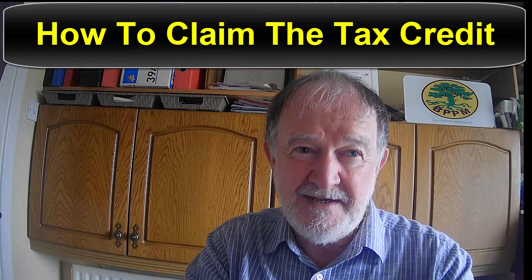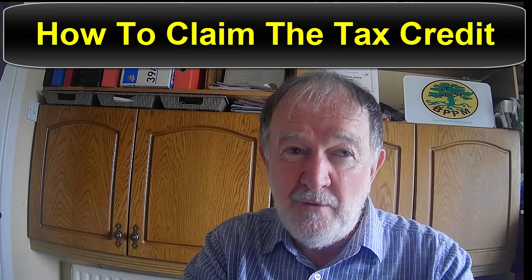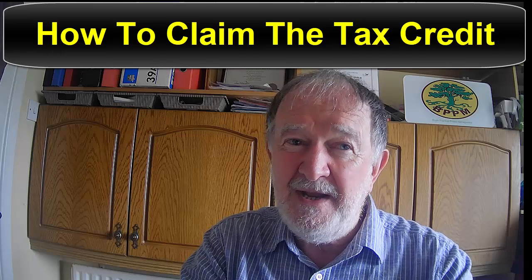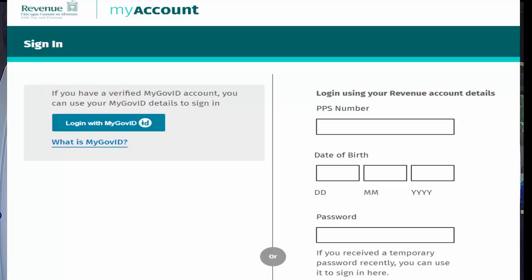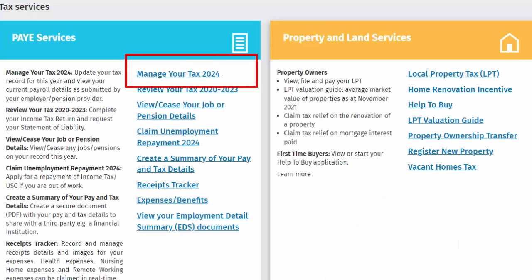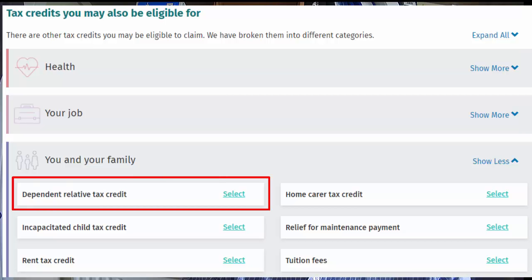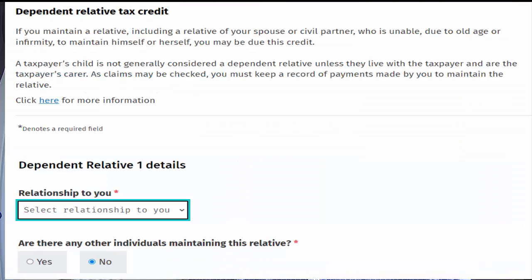added to your existing credits in the current year and you get the benefits through your payroll by way of a reduction in the tax you pay. PAYE customers can make a claim in the current year using PAYE services in My Account as follows. Sign into My Account. Click the Manage Your Tax 2024 link in the PAYE services. Select Add New Credits. Select Dependent Relative Tax Credit under the category You and Your Family. Complete and submit the form.